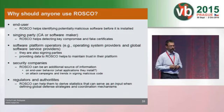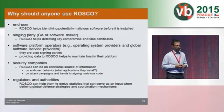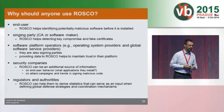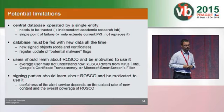They can get more information from the database. And for regulators and authorities, there might be interesting statistics that they can use when they define different defense strategies.